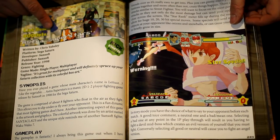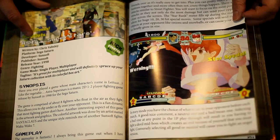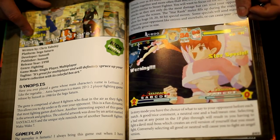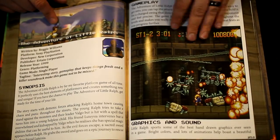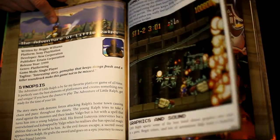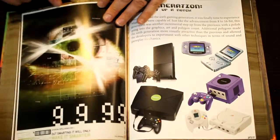This is like a, is this like a fighter? Yeah, I think it's a fighter. Yeah, this looks pretty neat. Very colorful. Adventures of Little Ralph. It's a very underrated game.